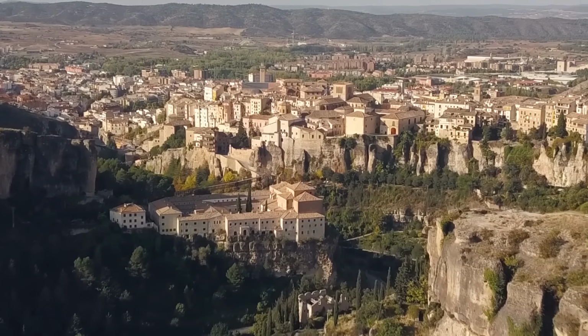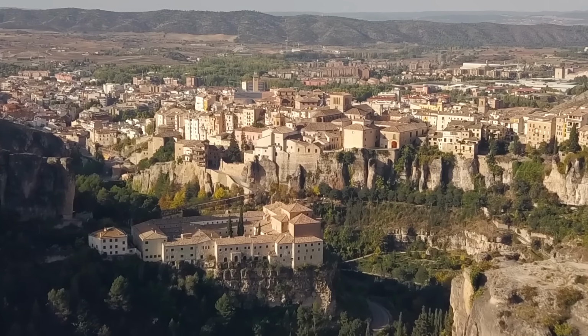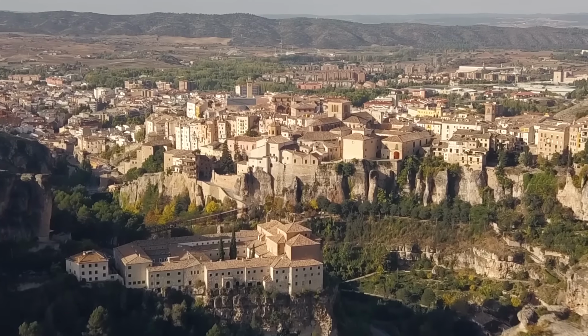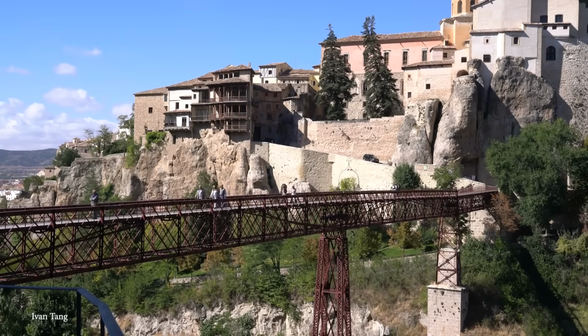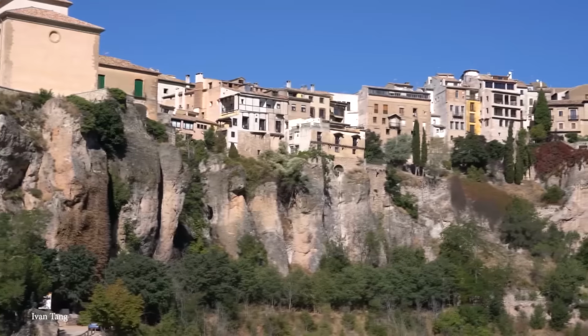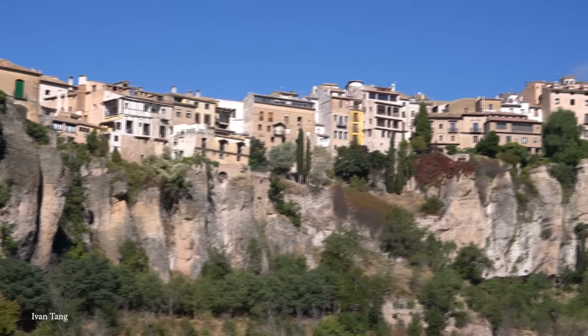Built above a rock on the cliff face above the Huecar River Gorge, structures like these were once commonplace in the region, with the first ones believed to have been built in the 15th century. Using traditional construction techniques, they are made completely of wood that's secured to the cliff with a series of ropes and hooks, and have been used as homes, government buildings, and even as restaurants.